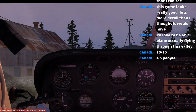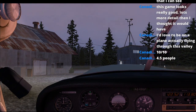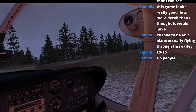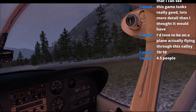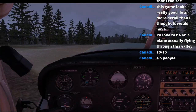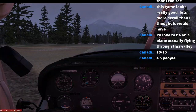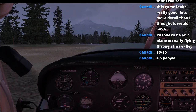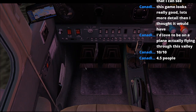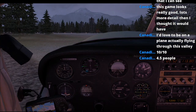Okay, so let's go ahead and taxi back to the runway. Taxi back to the grass runway. Okay, so we're going to taxi around this way this time. Slowly, slower than that, tap the brakes, oh my god, slow down. Okay, I'm going to re-verify my trim is set, and we are going to take off with 2 notches of flap this time. No, not that slow.